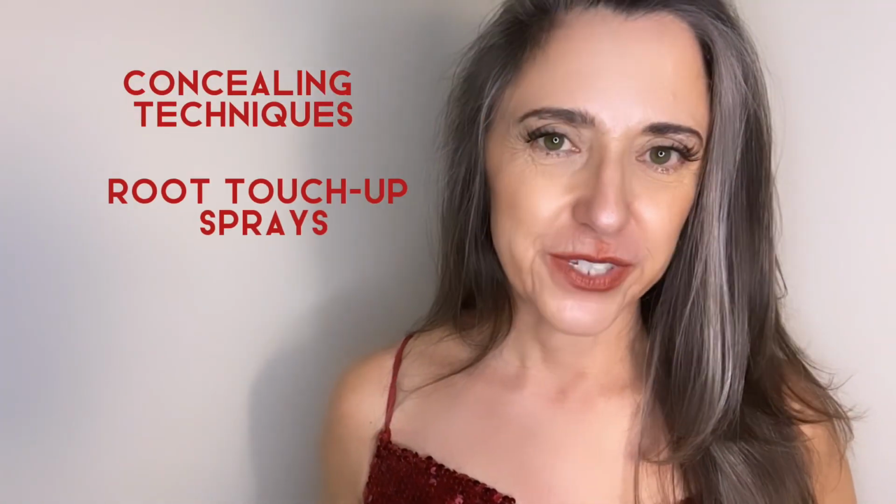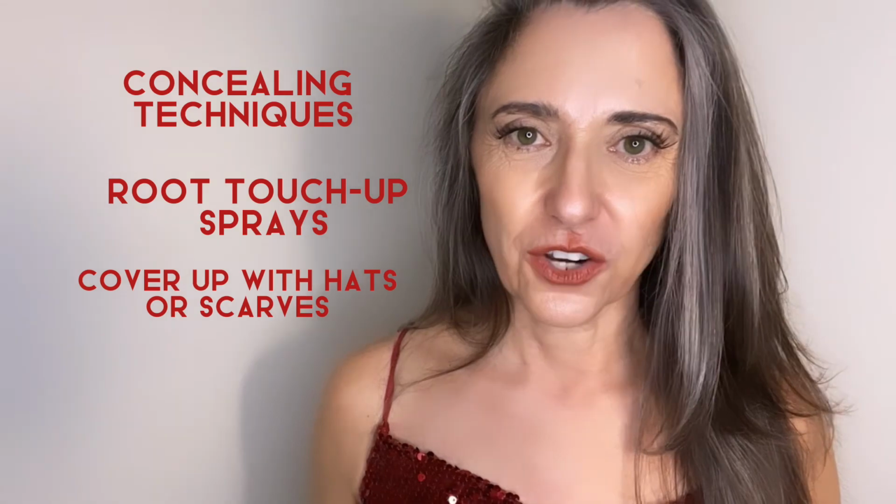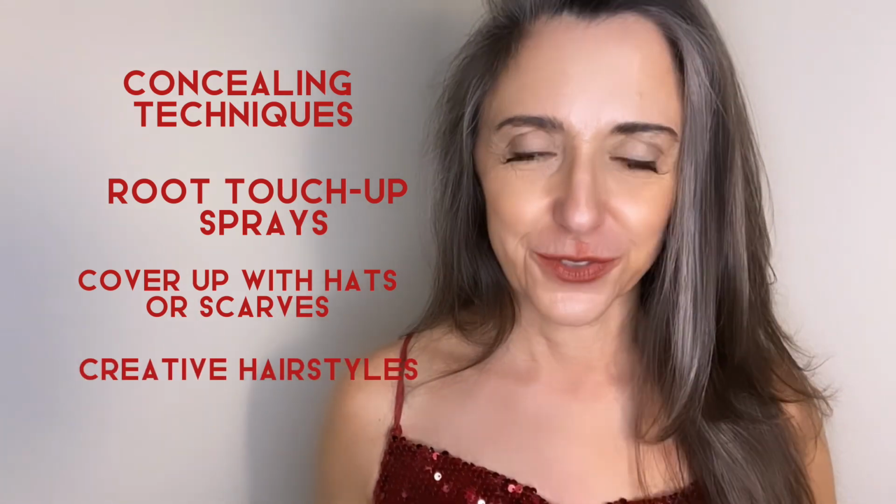Obviously, in the very early stages of your grow out, you're probably going to be wanting to conceal the stripes, so you're probably going to maybe use some root touch-up sprays, wear hats, scarves, some creative hairstyles, those kinds of things. But eventually, that grow out is just going to get too long for any of those strategies to work. So you can do a few things.